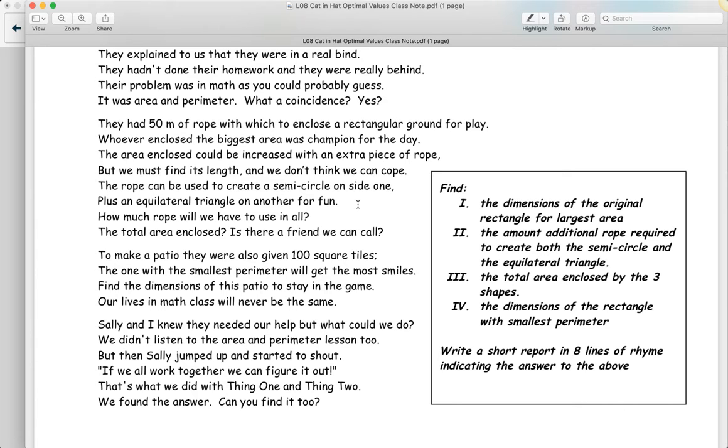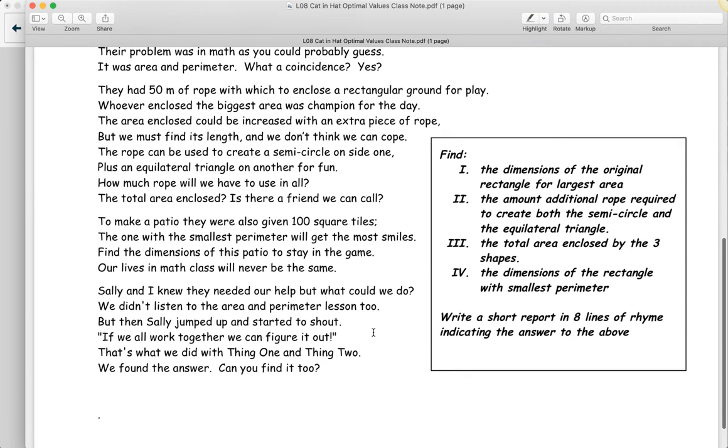The rope can be used to create a semicircle on side 1, plus an equilateral triangle on another for fun. How much rope will we have to use in all? The total area enclosed? Is there a friend we can call? To make a patio, they were also given 100 square tiles. The one with the smallest perimeter will get the most smiles. Find the dimensions of this patio to stay in the game. Our lives in math class will never be the same.